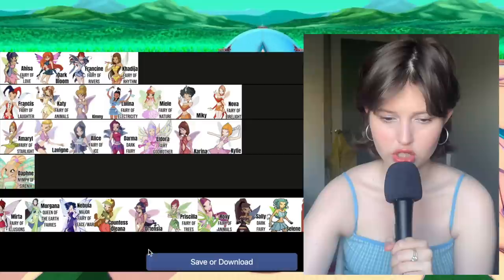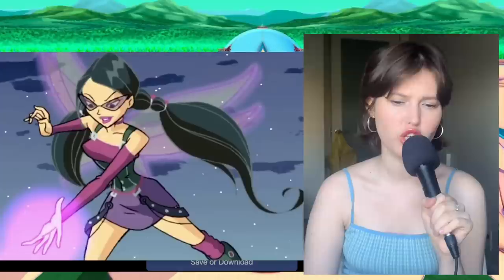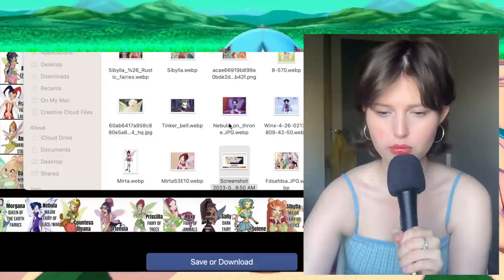I actually really enjoyed this outfit. I think that I have a better image to show you. Wait, let me see. Here. The hair too. I like what they do with the hair. They always come up with something really interesting for the hairstyles. It's really cute.